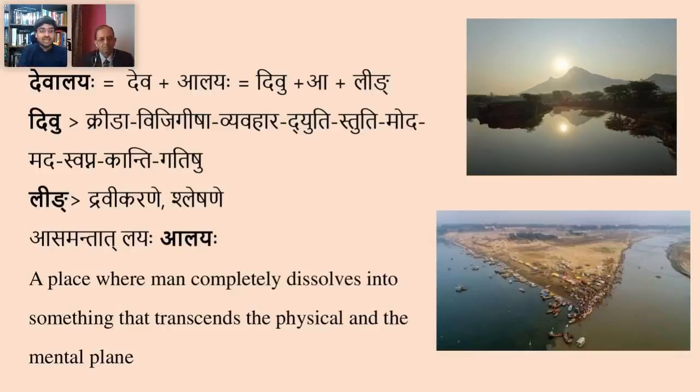The mountain itself is the linga for us. It's not the physical structure which matters, but the mountain itself is the linga. And here, this Triveni Sangama, taking a dip there itself is like worshipping divinity. It's being immersed in divinity in a sense. So anything where this Krida, Vijigisha, where playfulness can happen, where you can completely forget yourself, all of them can be Devalaya in our Indian conception.